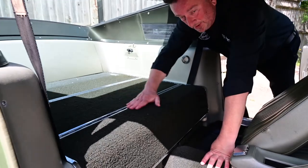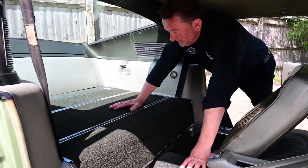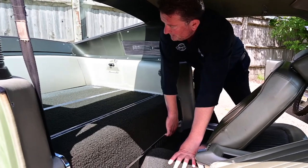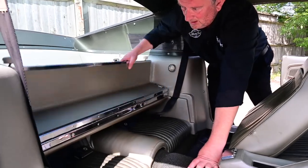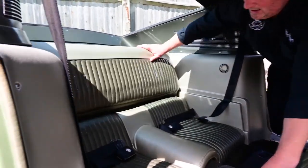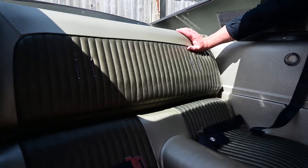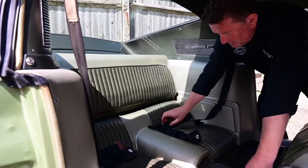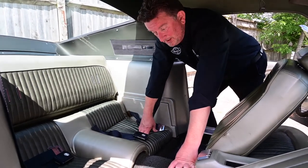So basically you can put things in here. If you're going away, you can put your luggage or whatever you might wish to have in the back here. You could possibly get a set of golf clubs if that's the way you're inclined. But this also pops up like this, clicks in, and you've got two seats. Now in fairness, they are relatively small as with all the fastbacks, but you can get two small children in the back here quite comfortably. They've obviously got seat belts already fitted, which is great.